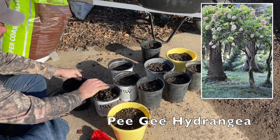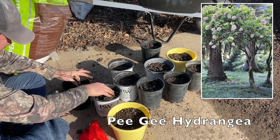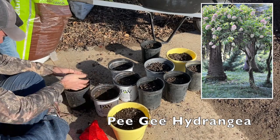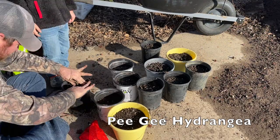Now you can keep it as a shrub, or you can trim it into a tree at a very young age by trimming off some of the lower branches and giving it one long stem that will make the base of its trunk. Not sure exactly where we're going to put these, but I'm pretty excited about having it.